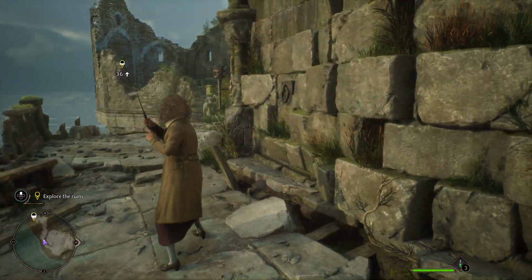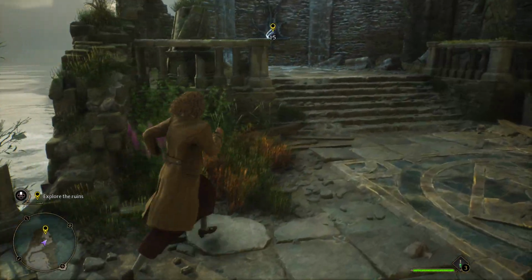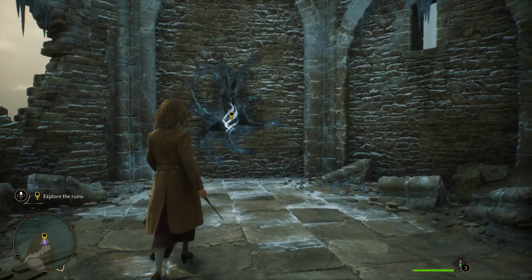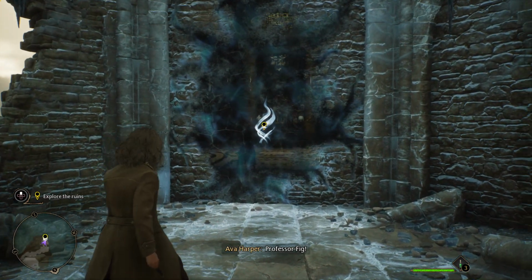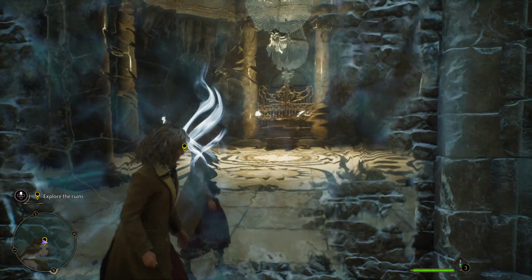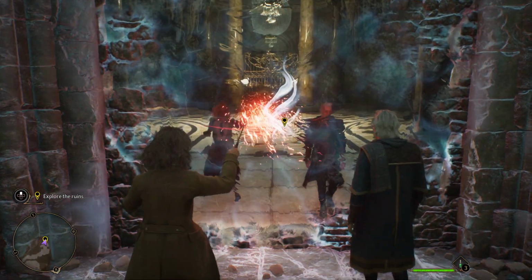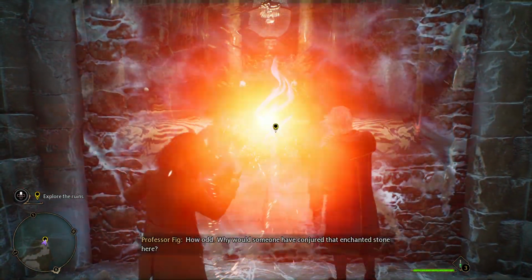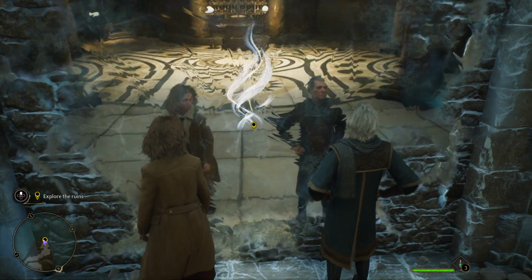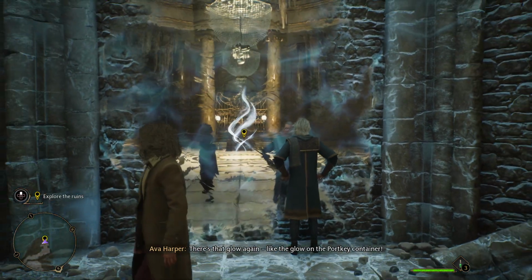Very unusual. That enchanted crystallized stone again. But what could it be blocking? What's this? Professor Fig! Where are you, Professor? Oh, there you are. How odd. Why would someone have conjured that enchanted stone here? And how is there a room behind it? What room? I don't see anything. There's that glow again, like the glow on the portkey container.